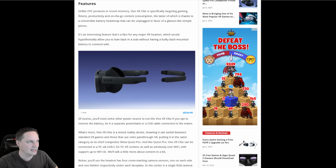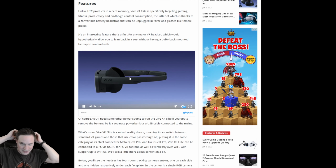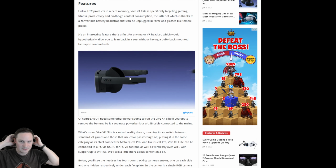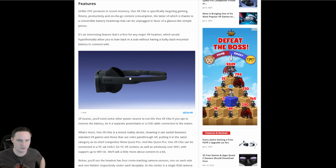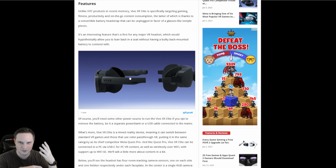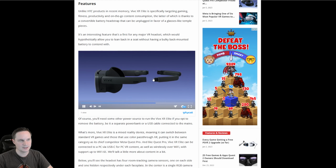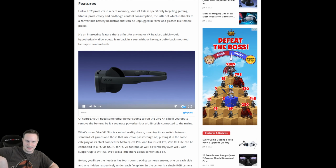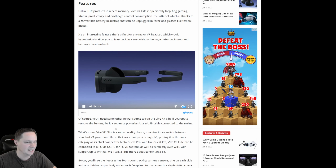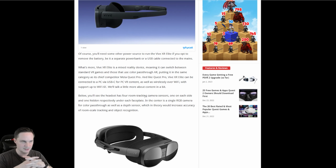With the VIVE XR Elite, you can remove that battery and place some very small band here, so you can just lie in your bed and watch some movies, because this headset is for gaming, for movies, and for work, and for mixed reality. And virtual reality, of course. And then you can just attach this, but then you need a power bank, of course, that you can place next to you, connected via USB-C cable.